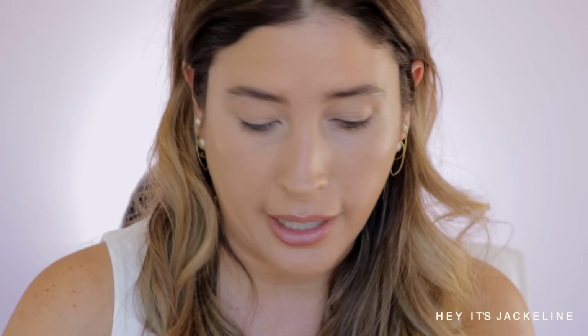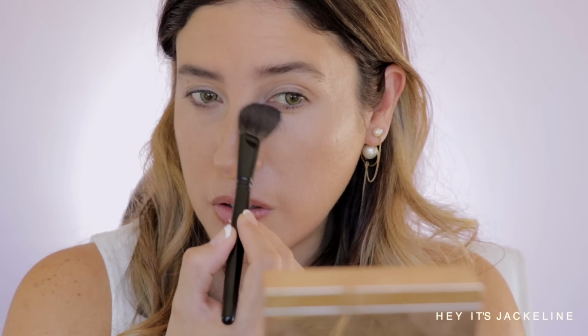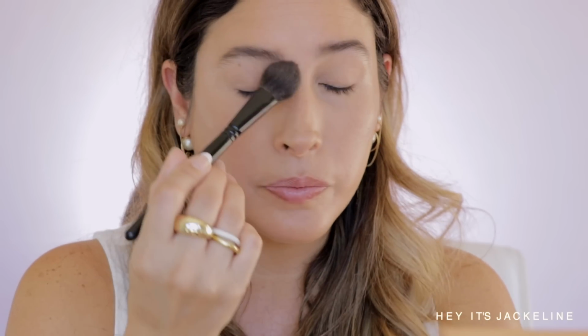Very smoothing. Now the first 3 ingredients of this powder are talc, mica, and silica. I'm gonna set this area too. Okay, so I'm just gonna set this side of my enlarged pores, and this side right here I'm just gonna leave as is, just to see how the foundation works throughout the day. And then I have set my concealer.